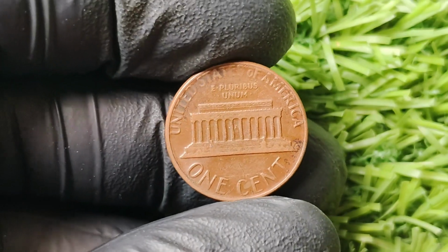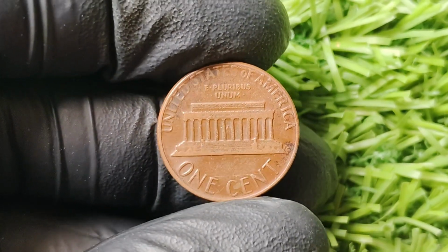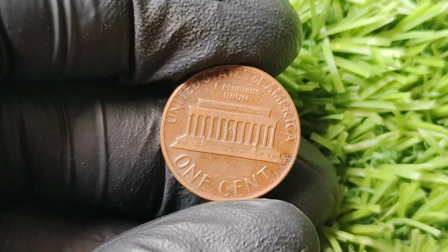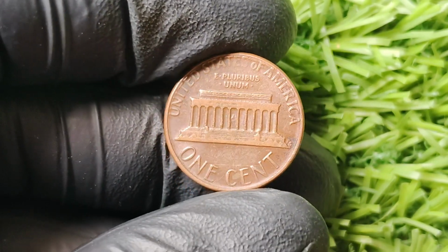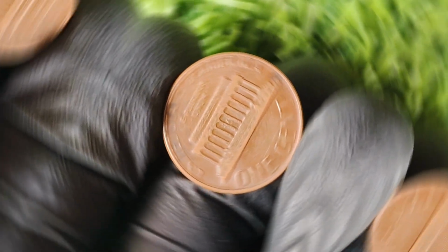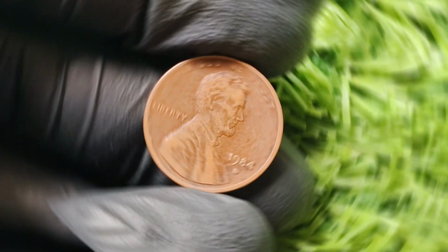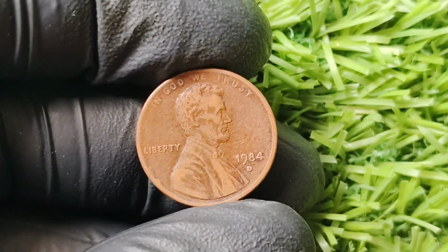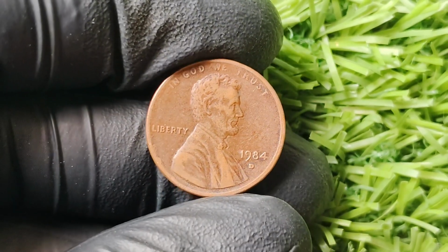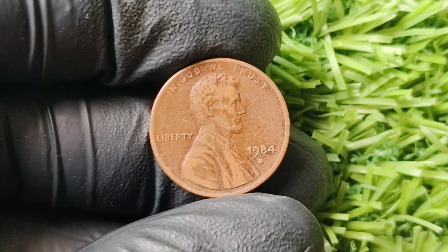Now, let me share a little personal story here. Back in the day, I was a bit of a casual coin collector, you know, the kind who keeps coins in a jar but never really thought much about their value. One lazy Sunday afternoon, I was sorting through an old box of pennies from my grandparents' house.